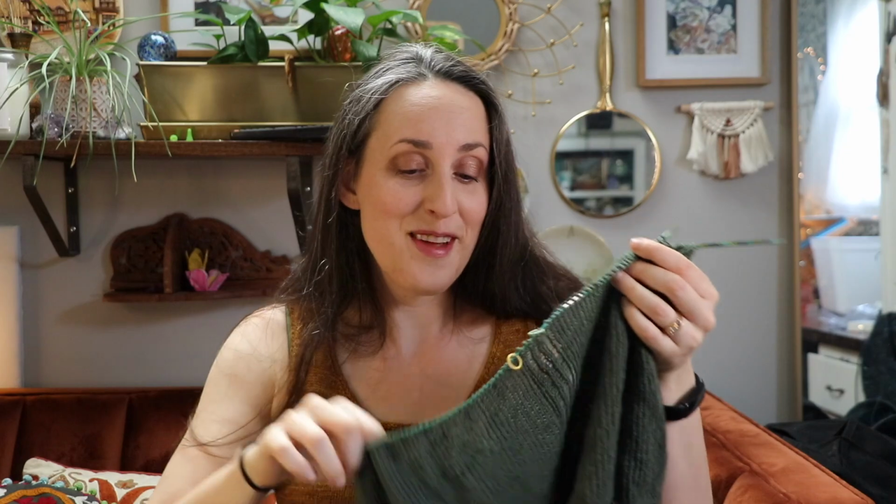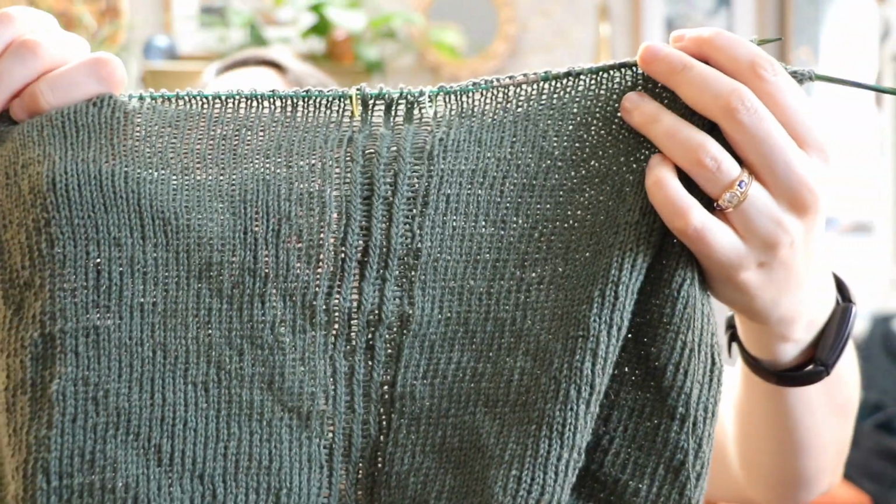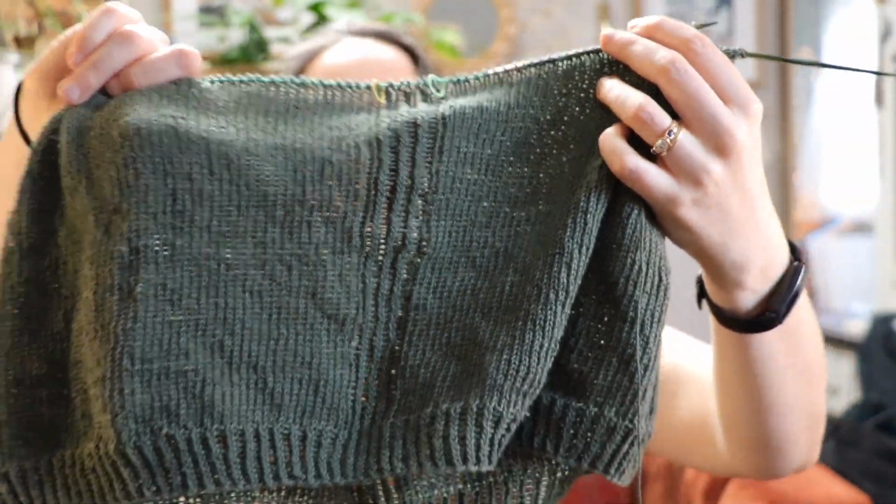So yeah, the purpose of me turning this around was to show you the back. There's just that center column of the twisted rib detail, and that'll go all the way up towards the upper neckline, and there will be a small triangle of lace at the upper neckline compared to the deep V at the front. The necklines are the same depth so that you can wear this with either triangle in front, either the little triangle or the deep V. The deep V is the intentional front, but you could totally wear it either way if you want to.